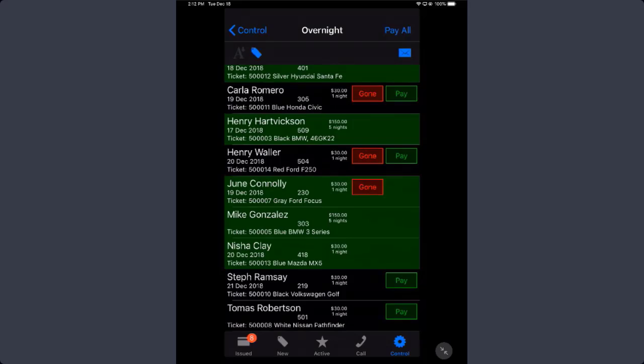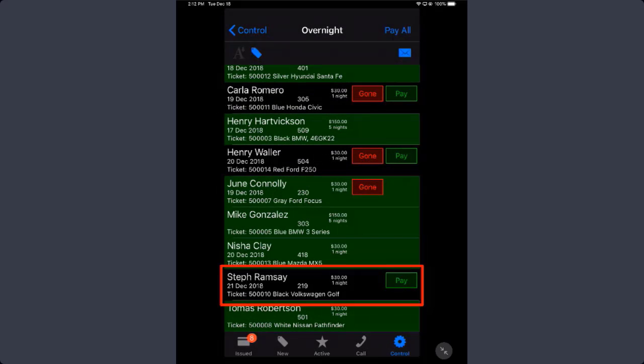And then if you have any overnight tickets that are not paid once you get through the list, they're still black, bring them up with the front desk night audit team. You can also mark all as paid by tapping Pay All up here at the top.